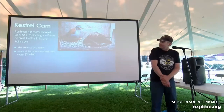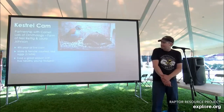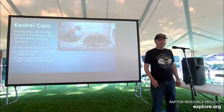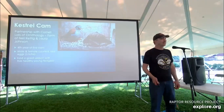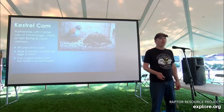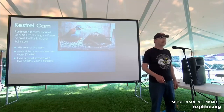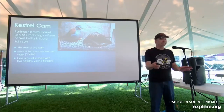Male and female courted, laid 5 eggs. We had a great year. 5 healthy young fledged, and I think it was all within the same day. And I watched a couple of those fledge videos that Amy posted, and the parents could barely even come into that nest box hole with any kind of prey, and they were just mobbed by those 5 young. It was just crazy to watch, crazy to look at. And those videos are still there, if you want to go out and see it.